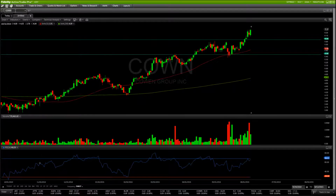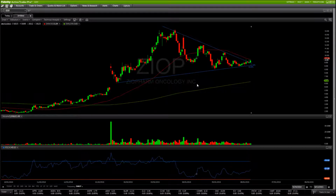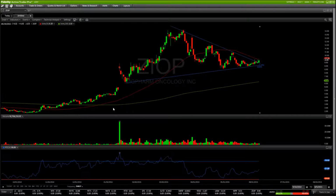Next up on the list is ZIOP. Previous stock that we've traded in the past. We actually got some entry, I believe, in the last trade somewhere right around here, and we were able to experience this nice 50% gap up on that huge volume. Unfortunately, we didn't stay in through all this, but it is a stock that we've traded before successfully.